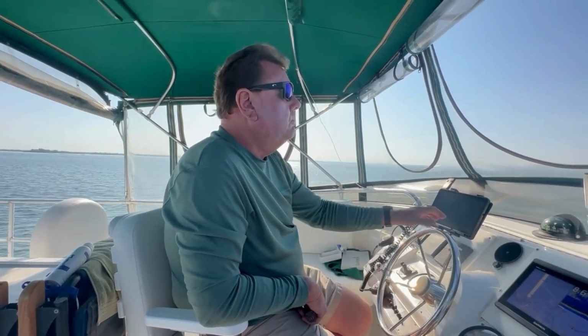And where are we going? We're headed to the Sarasota area. We're not exactly sure where we're going to land tonight, either a marina or an anchorage, but that's where we're headed. Sounds good.